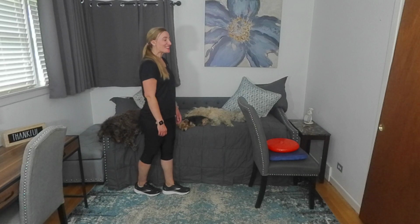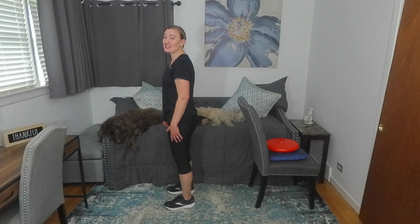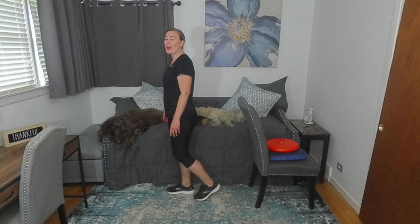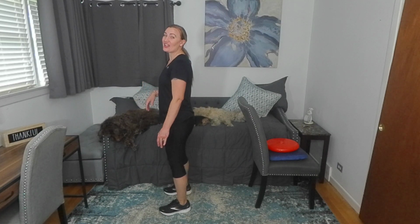All right, let's switch sides. Now your right foot is going to stay planted. Remember, you can start by stepping to the side and then the tightrope, or you can go all the way behind. That's up to you. Start with holding it for 1 second.